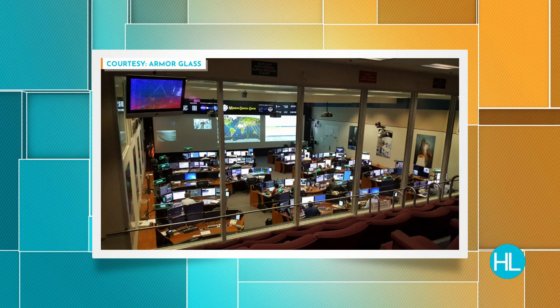We found a surprising way to add an extra layer of protection to your windows without boarding them up. It's the same protection used at Johnson Space Center and at the Pentagon after 9/11. Mel Camp is live with more on how it all works.